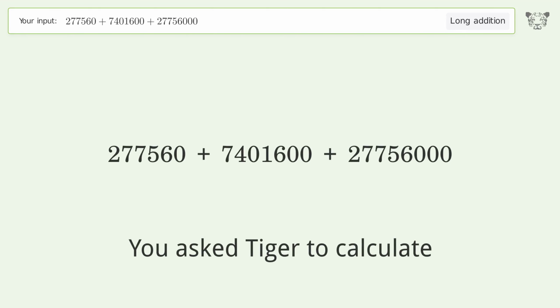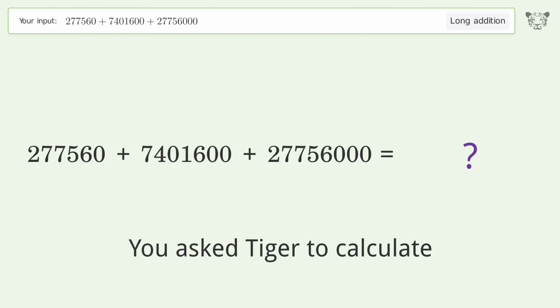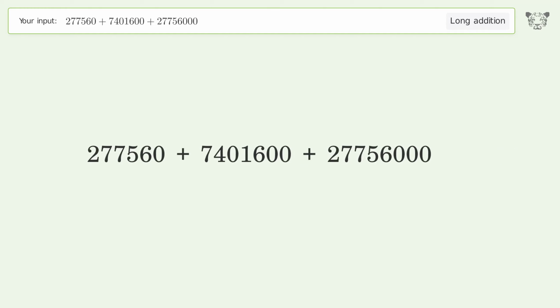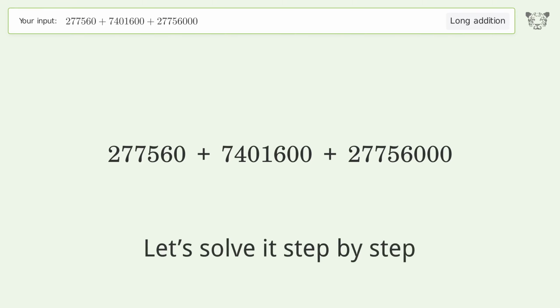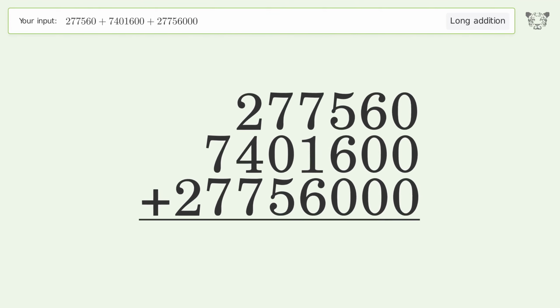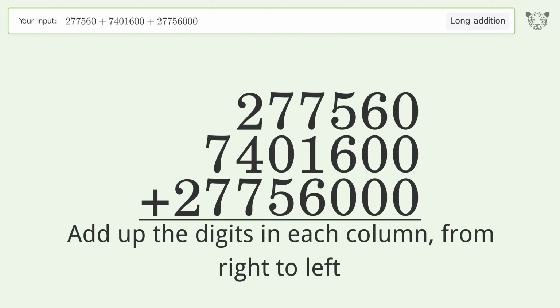You ask Tiger to calculate. This deals with long addition. The final result is 35,435,160. Let's solve it step by step. Rewrite the numbers from top to bottom, aligned by their place values. Add up the digits in each column, from right to left.